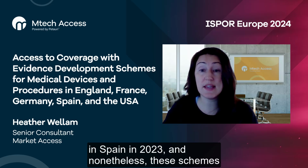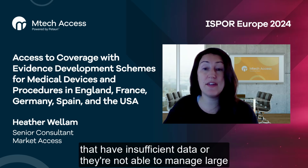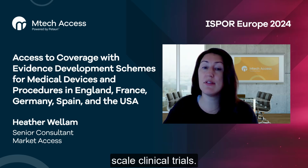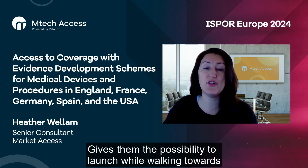Nonetheless, these schemes present an opportunity for manufacturers of medical devices that have insufficient data or they're not able to manage large-scale clinical trials, gives them the possibility to launch while working towards future coverage.